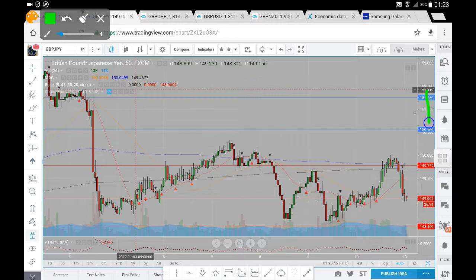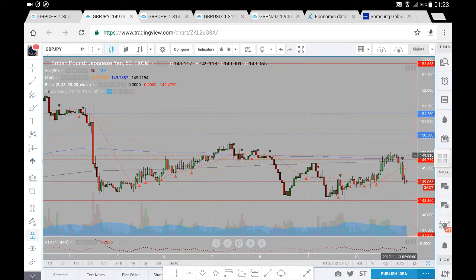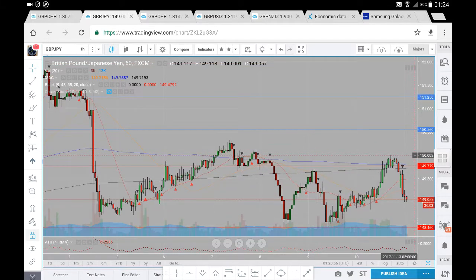Now let's just get that off the chart. So 151.25, and beyond that we're looking at 152.85, but I reckon that is a bit too far away. So in and around 151.25 and 150.56 weekly pivot, we'll see how prices react.